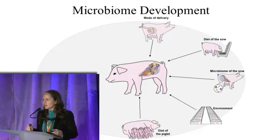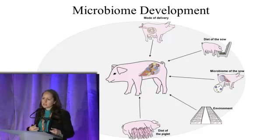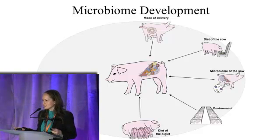We also know that environment plays a major role in the microbial colonization of these piglets. So there's been several studies looking at outdoor housing versus indoor housing versus isolator-reared housing. And as you can imagine, the outdoor exposed pigs are exposed to a lot more microbes early on in life than an indoor or an isolator-reared piglet.